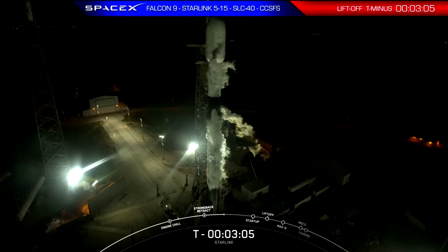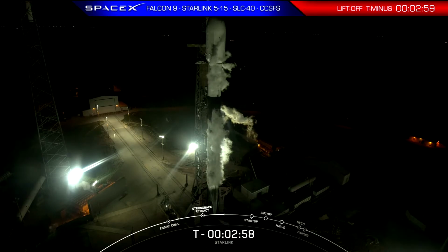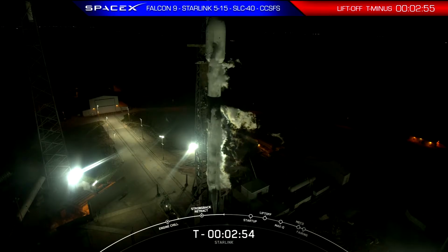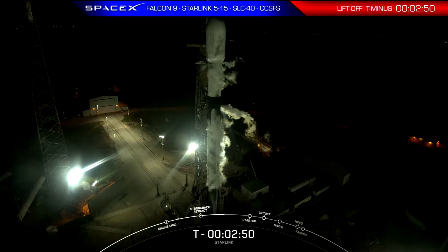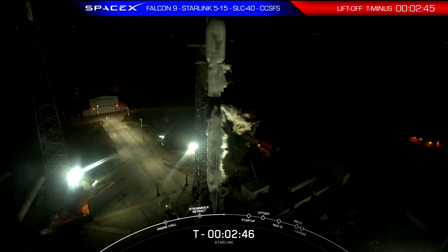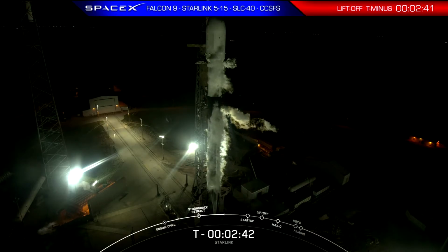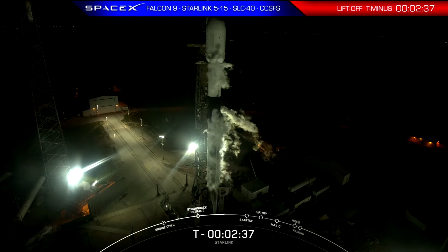Stage 1 LOX load is complete. And there's that call out that Stage 1 LOX loading is complete. Falcon 9's first stage is now fully loaded with RP1 and LOX, and we're awaiting completion of LOX load on the second stage in about 50 seconds from now. Our Falcon 9 fuel is comprised of a propellant and an oxidizer. We use rocket propellant 1, or RP1, which is a rocket-grade kerosene, and liquid oxygen, or LOX, as our oxidizer.